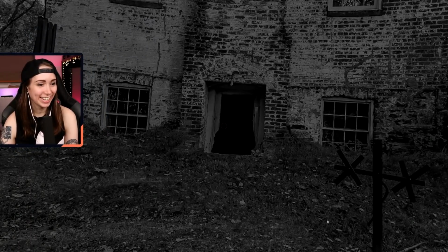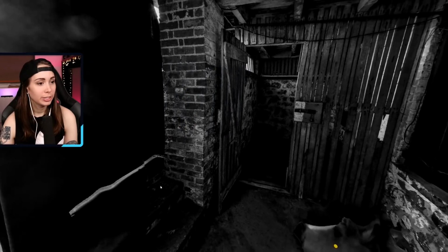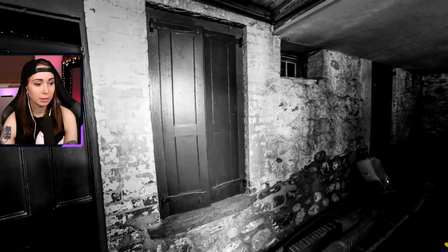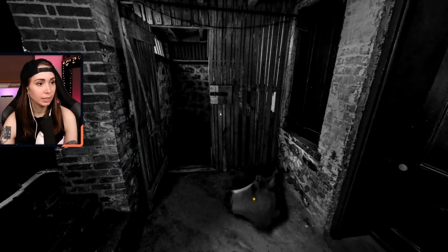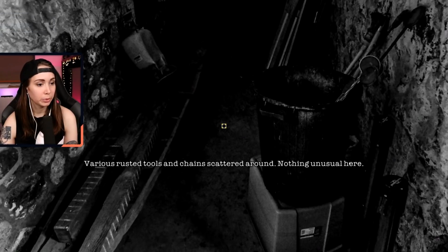Oh, spooky! Went into an abandoned house and took like 360 pictures. Is that how you made this? Decapitated head of a horse. The eyes and innards of the head have been removed. The smell is sickening. Dude, why? This is like your cue to go back into your boat and just leave. Various rusted tools and chains scattered around. Well, the hand actually was your cue to leave.